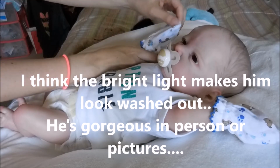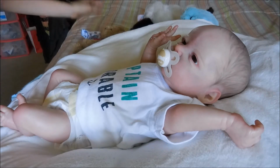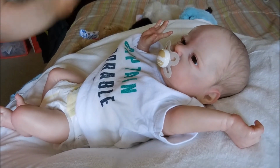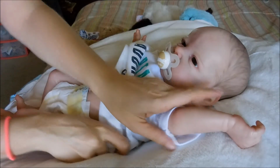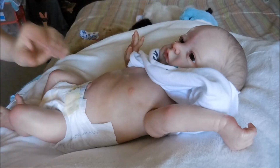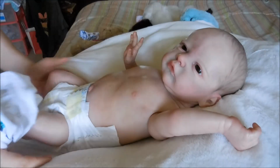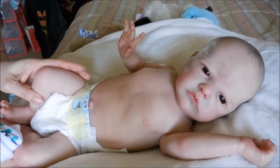So I'm gonna get this little guy changed into... give me one second, let me flip the viewfinder, so I know what I'm showing. I love animals in general, so this is a fun theme for me. Look how cute. Hi, aunties.